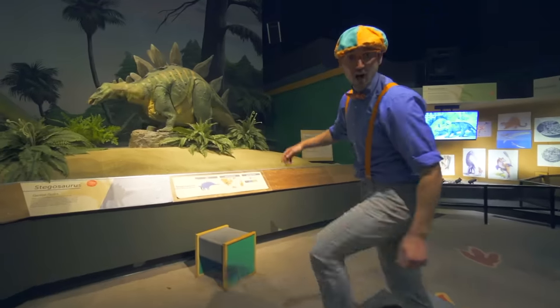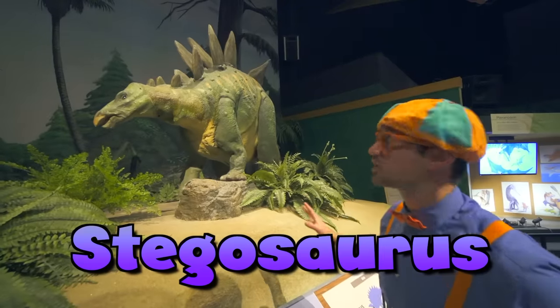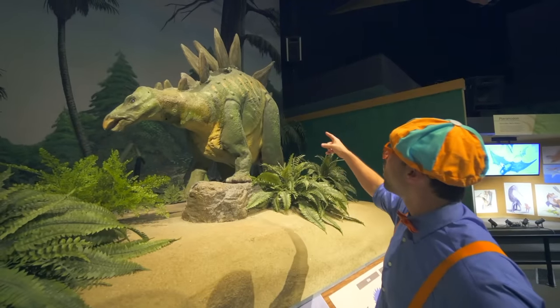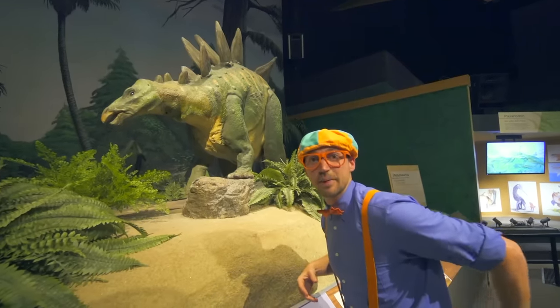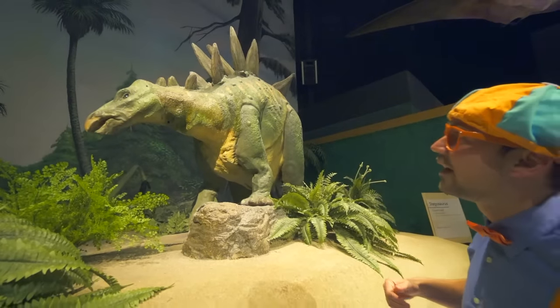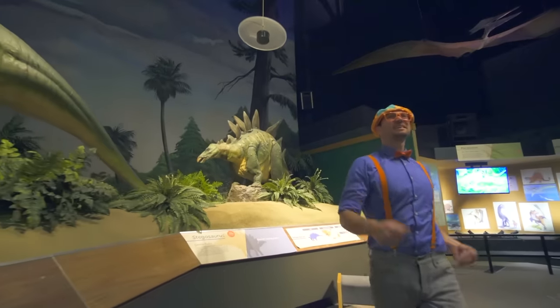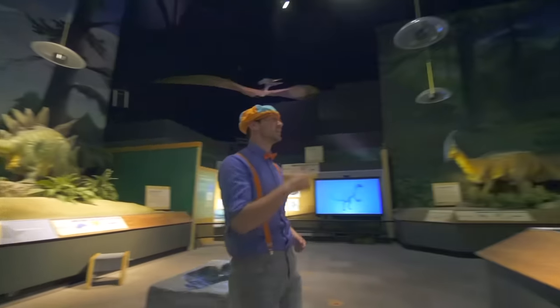Whoa, another dino. Check it out. This is a Stegosaurus. Do you see those plates on its back? That's for its defense mechanism. Wow. Hey, Stegosaurus. So many cool dinosaurs in here.